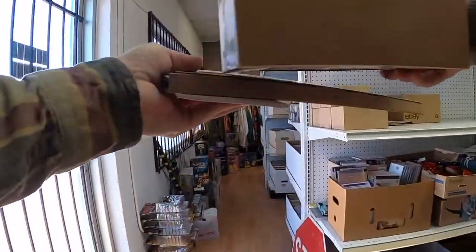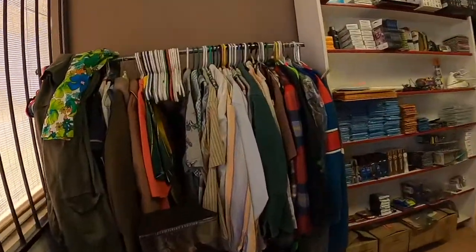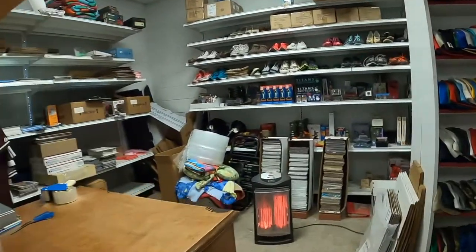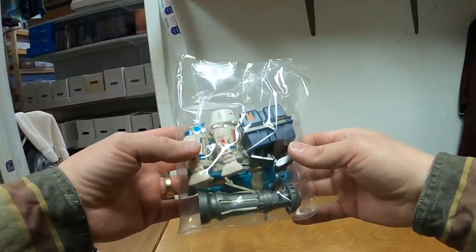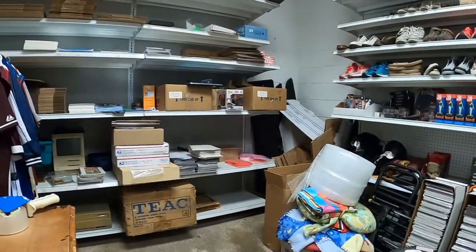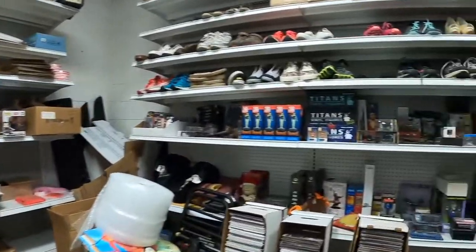Okay, the next two items we have is a lot of Star Wars figures, the vintage ones from the 70s, 80s. Let's see. Oh, here we go. And these here, 5 droids. And that sold for $60 plus shipping. And they were listed July 12th of 2018, so almost 3 years.